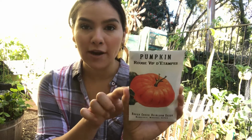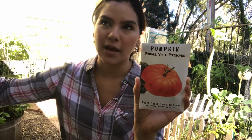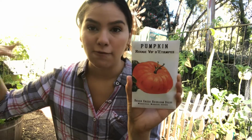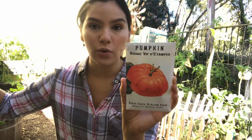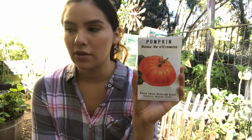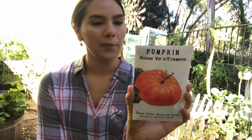And this is a French heirloom, and California is the same, I think, latitude or longitude as France. So we have the same growing conditions as France, almost exactly the same. So any French things that I've planted in my garden, they've actually done really good.